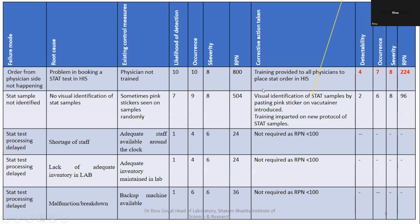So the laboratory, after putting this control measure, still had a few instances they could not detect, and the occurrence was 7, severity was 8, detection was 2, RPN 4. So this again has to be taken further. They were not accepting this because the organization did not want any delay in emergency care. They further wanted some action. So this is an example of further monitoring, which I have told you in the presentation, that we have to reassess. So I hope everything is clear to you.